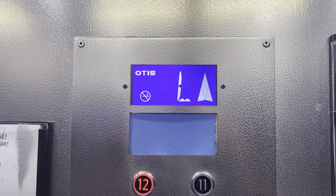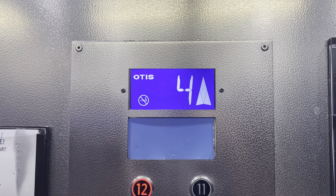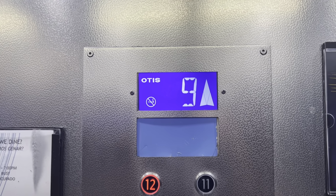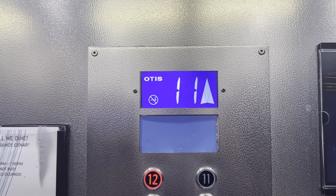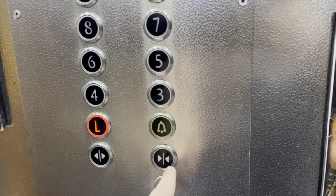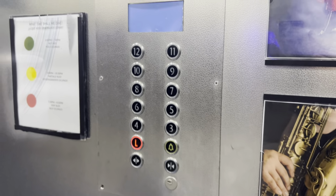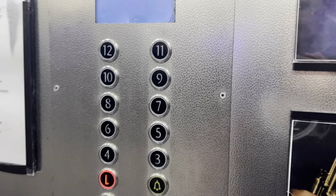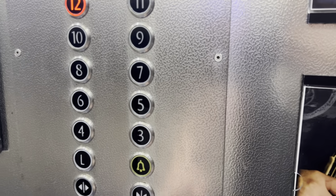Here we go. These things are less likely to be busy because this is not by the gift shop. I mean, not by the breakfast options and stuff. So, try and talk over the music.